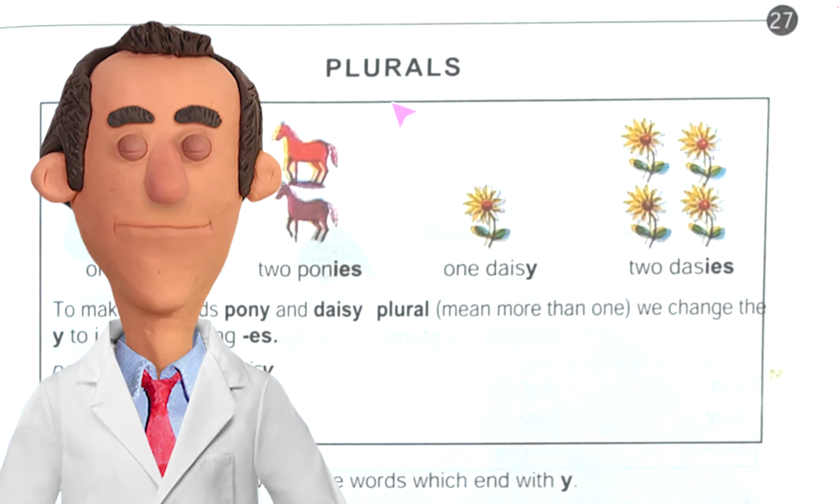Hope you're fine. Today again I'm with you and I have come here to do page number 27 from Junior English Book 1, and today's topic is plurals.